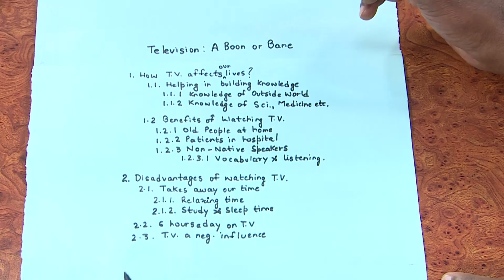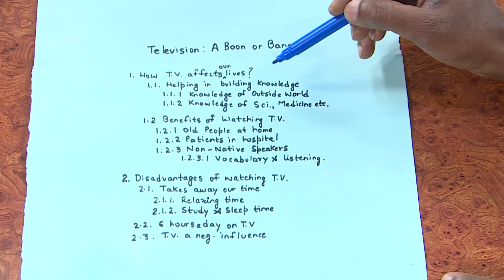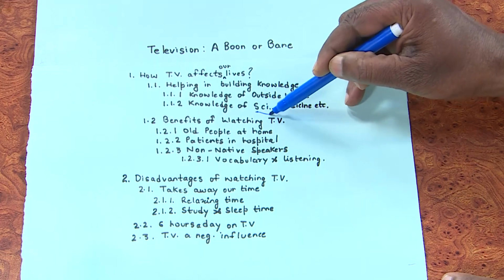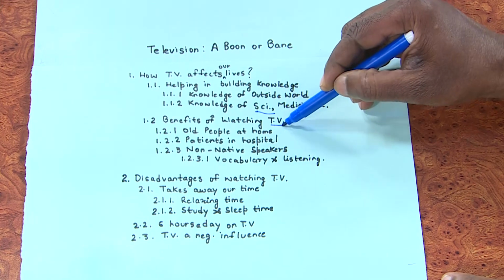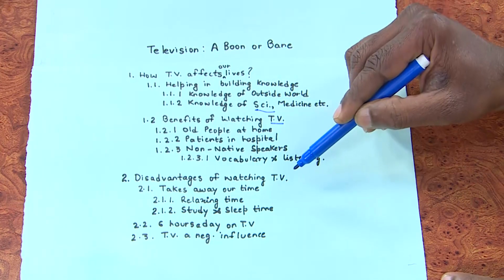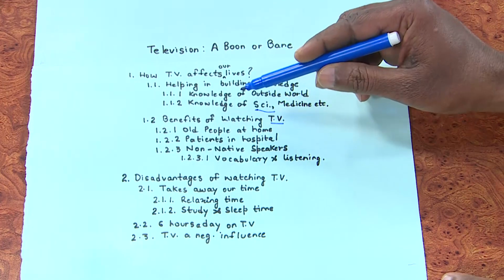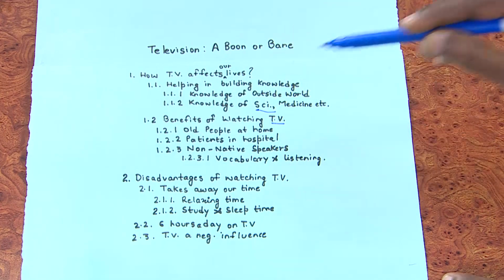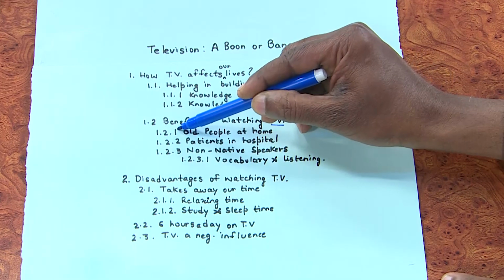Though we don't have to write complete sentences, sometimes it requires. Okay, sir. This is fine. Knowledge of outside world, knowledge of science. I'm very happy that you have used abbreviations. Then abbreviations many times, television. And this, do you feel that all the gist of the paragraph has been brought out? Yes, sir. I agree with that. Then, see, benefits of watching television. So, old people, suppose someone who has never read the passage is reading it. So, we may say helps. Okay, sir.